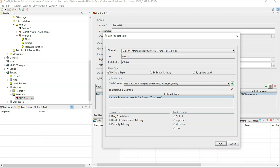Even if you use a Red Hat 8 repository server and download Red Hat 7 patches on that server, it would work. However, with the opposite, if you download the Red Hat 8 patches on a Red Hat 7 repository server, the catalog would be updated properly, but you will see issues while running the patch analysis job because the modular metadata is not populated properly.